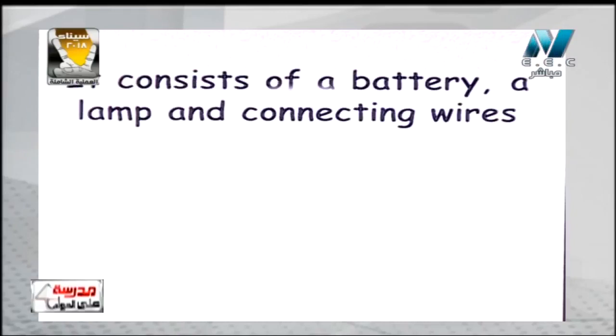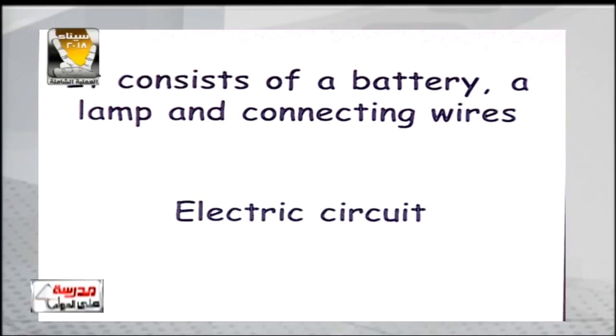Another question that says, it consists of a battery, a lamp, and connecting wires. حاجة تتكون من battery, بطارية, a lamp, مصباح كهربي, and connecting wires. So sure, it will be the electric circuit. Electric circuit هي الدائرة الكهربية.